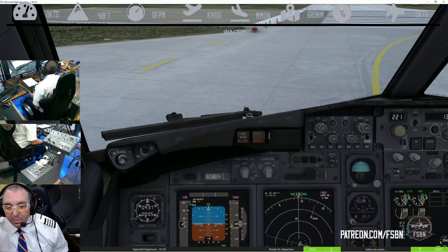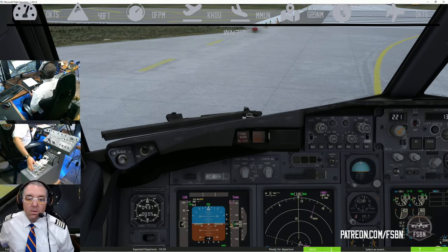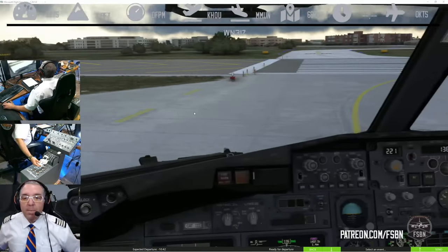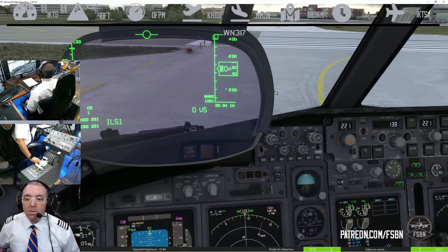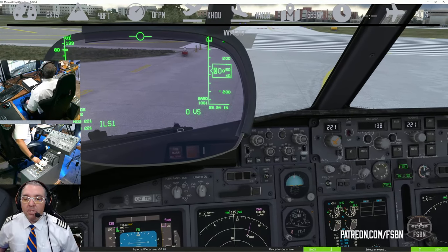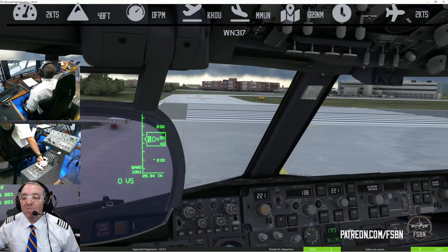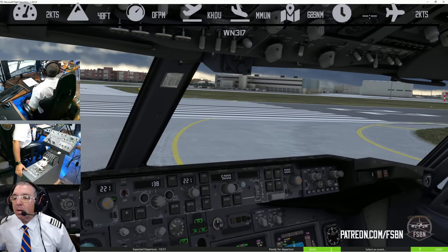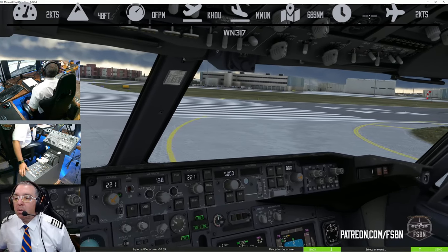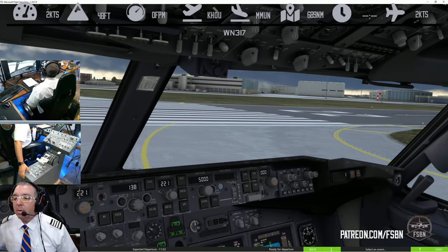Hey, Houston traffic, Southwest 2, taking runway 22, Houston. All right, take a quick peek. Looks good. Lights, camera, action, right? One more. I'm going to go ahead and reach for it. And then the second one, logo, doesn't need to be on. There we go.